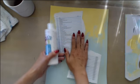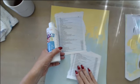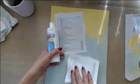Okay, so I'm going to use some decoupage, and this is how I'm putting my list in. I'm just going to embed it into my thing.